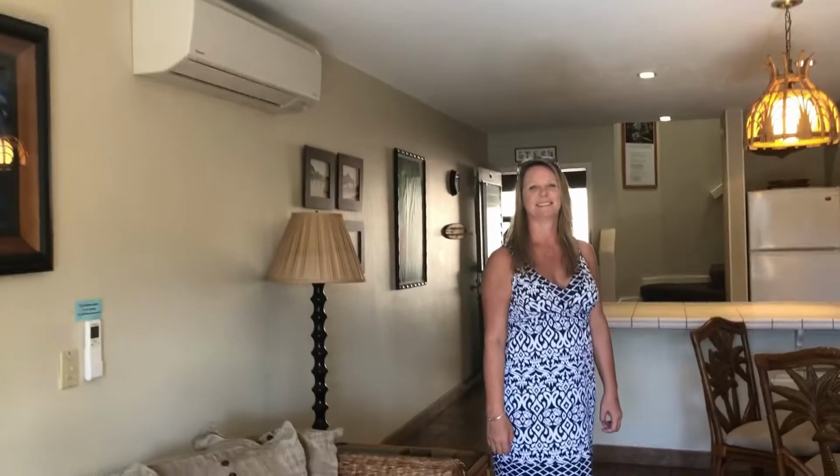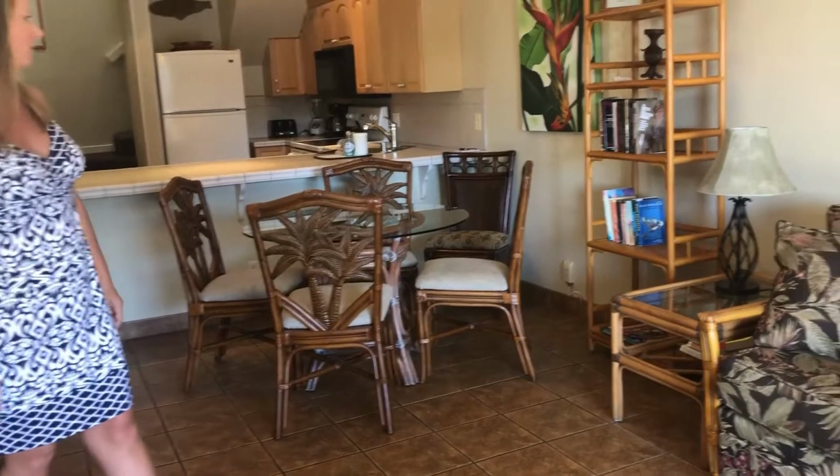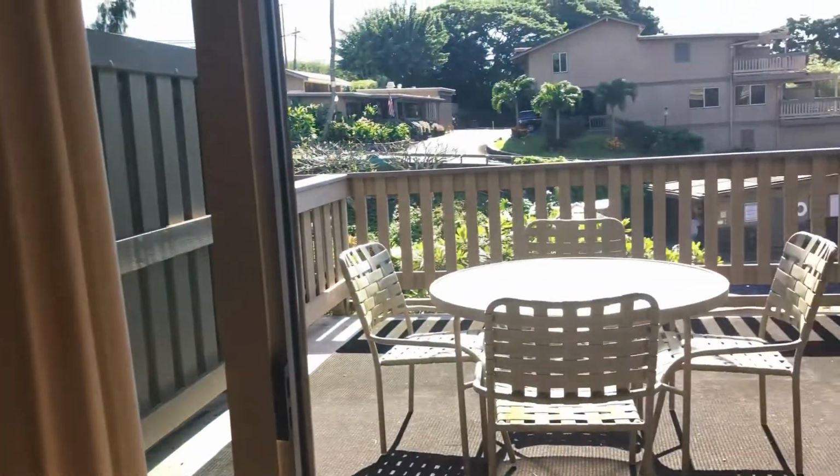And Keri, what do you like about this unit? I like how wide open it is. It's great for entertaining. You can sit here at your dining room table, eat inside. You've got a sleeper sofa for your extra guests. And again, this large lanai is where most people will prefer to sit outside and eat their meals.